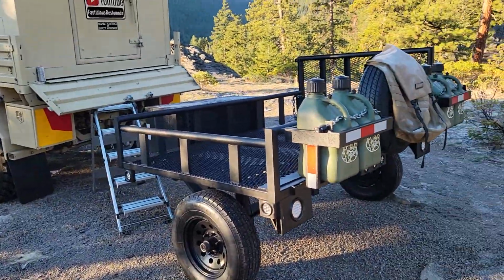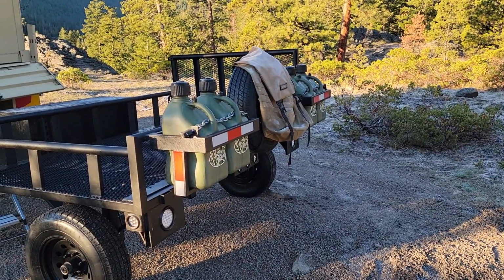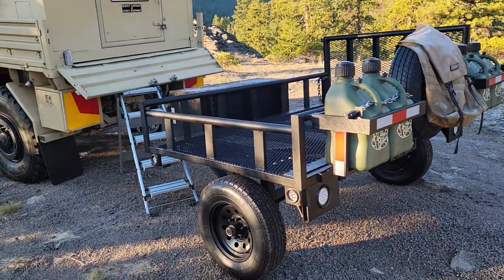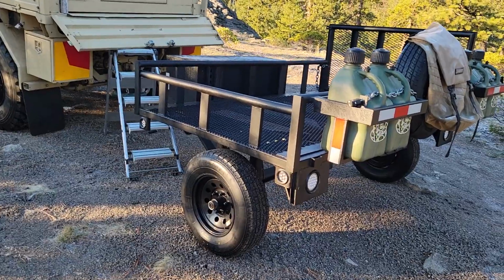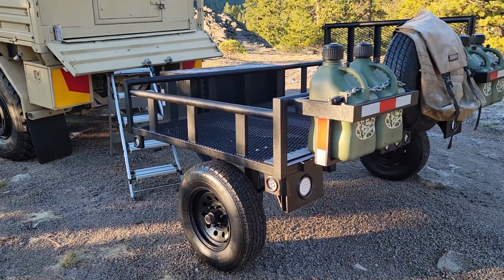No problems whatsoever. All of the fuel jugs are full of biodiesel, and so we've got some weight on the back end there. It pulls really smooth. The brakes work really good with the brake controller. There's a noticeable difference between the different levels of braking that you use.